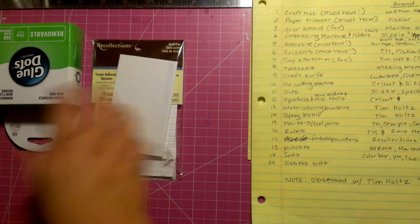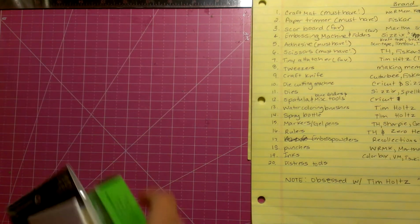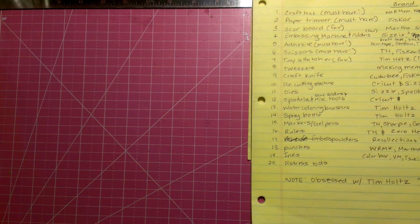I feel with that the refills are very expensive. I do use it a lot, so I try to use many different adhesives for different things and not just one, because the refills are pretty expensive, and when you spread it out, it lasts longer. So use the right adhesive with the right project.